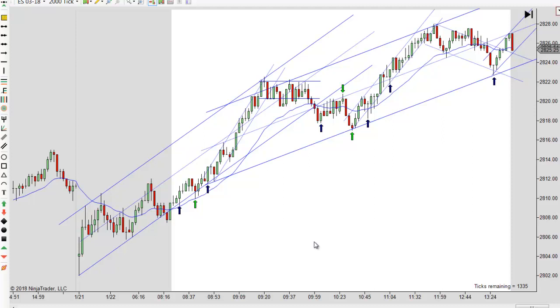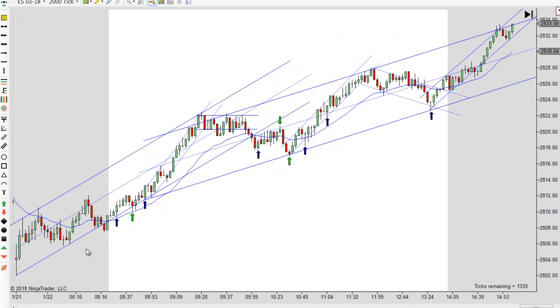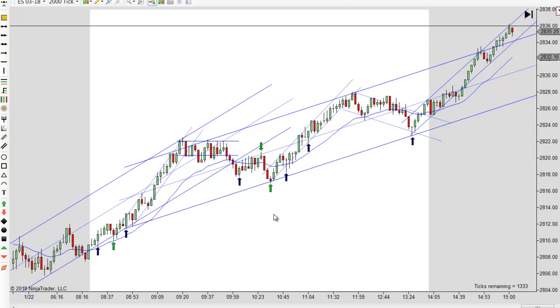And when you get these really strong trends that just keep going higher and higher like this, you're not going to get a lot of perfect setups. So if it fits the rules, you probably want to take it. Especially if it's off a key entry point. If it's a proven key entry point, I'm probably going to take it.